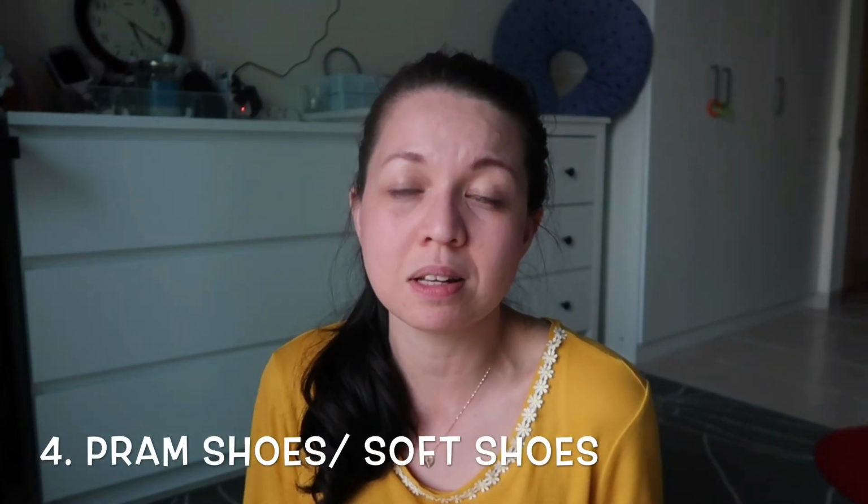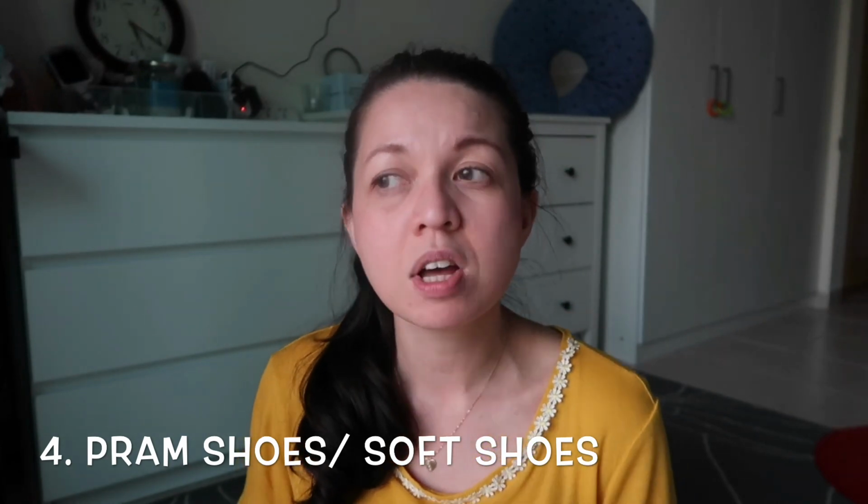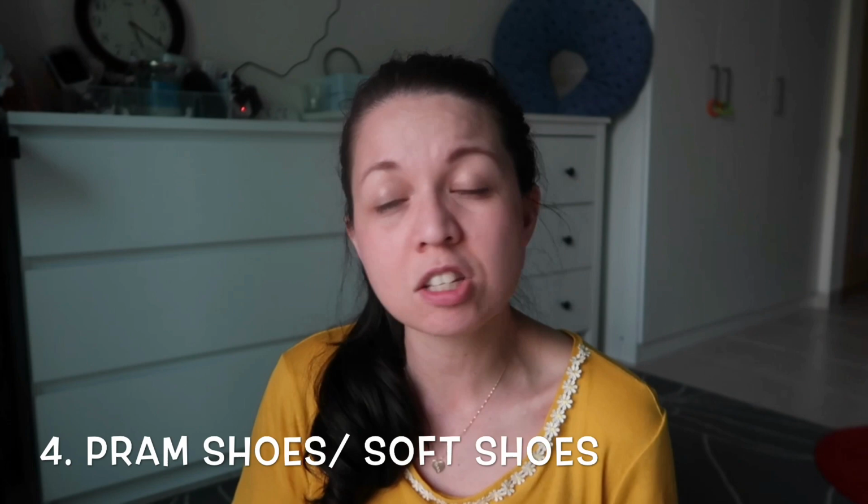Number 4 must-have is pram shoes or soft baby shoes, because during this time your baby is going to be, as I've mentioned, learning how to walk, and it helps if they have something to cover their feet. I think I started with footies. It's like a soft sock with anti-slip dots underneath, but very soft. That is the first shoes that I got for my babies. Actually, it's not really a shoe, it's just a cover for their feet, especially if they're in their walker and rolling all over the house.